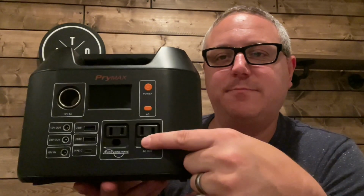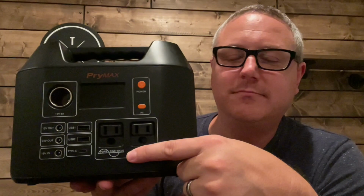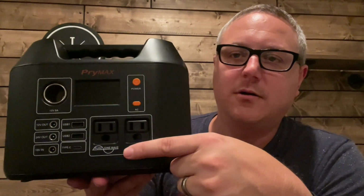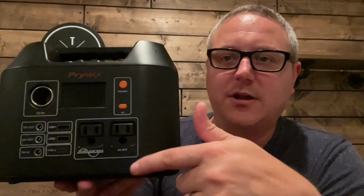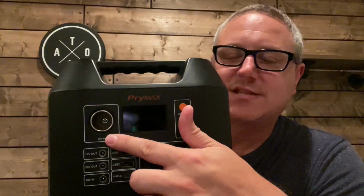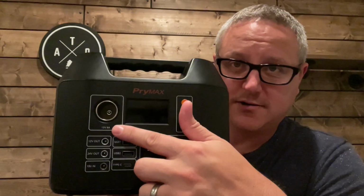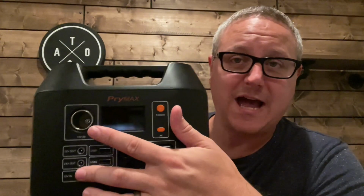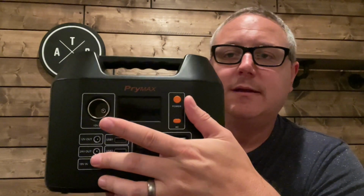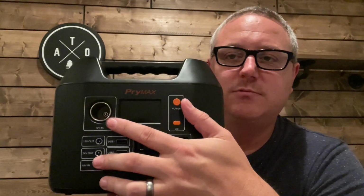So you've got two AC plugs down here. They are pure sine, which all that means is that it's clean energy coming out. You don't have to worry about big fluctuations or anything like that that are going to hurt the devices you're running off the AC. You also get a 12 volt DC plug, just like a cigarette lighter style plug that you've got in your vehicle. So if you need to run something off DC, I personally have run my fridge off of this. I have run a heated blanket in the winter off of this. There's a million things that you can run off that, but anything that works with a DC plug, you can plug in there.